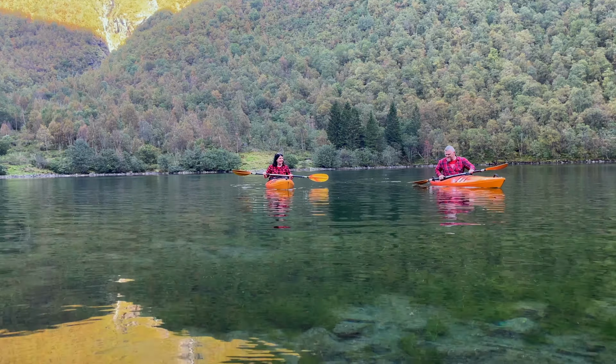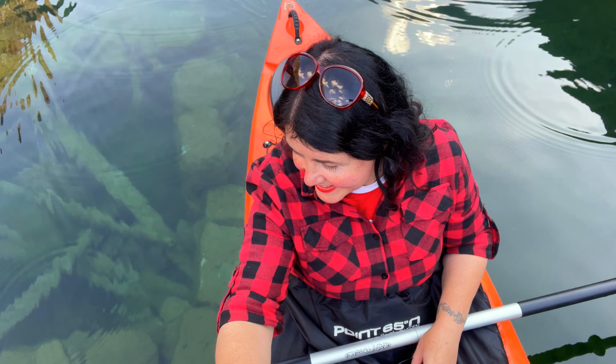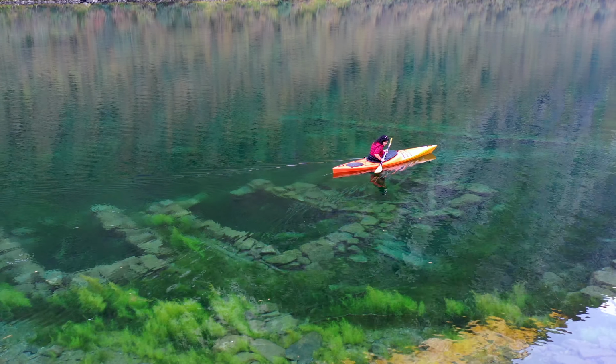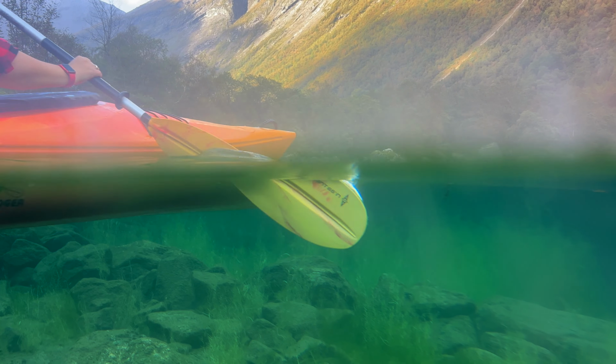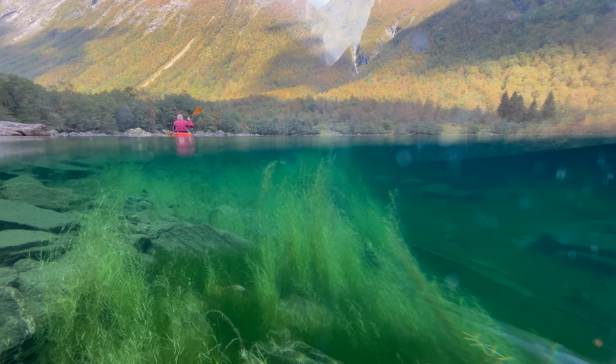Kayaks or SUP boards are also great options for exploring the lake. And if you choose to swim, don't forget a wetsuit. The water here is very cold. In fact, in good weather you can see the houses even from the road. So the place is definitely interesting, even if you're just passing by.